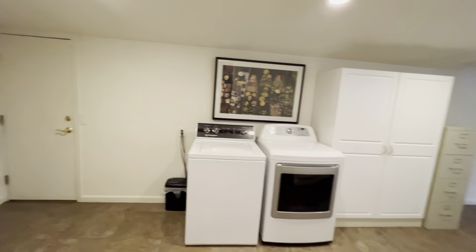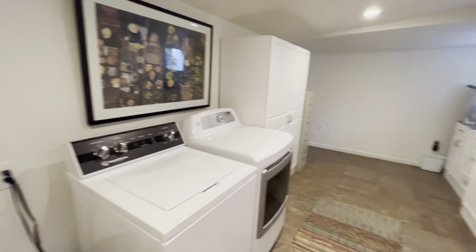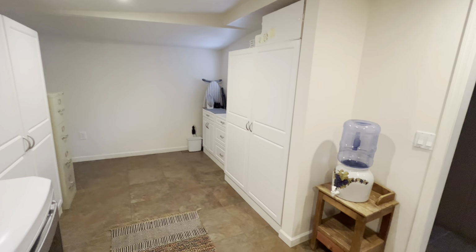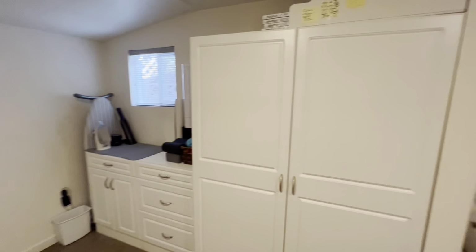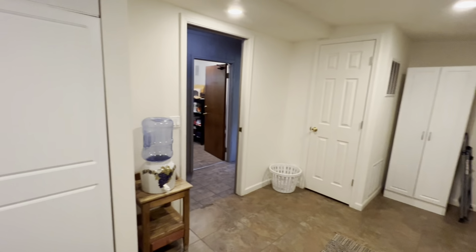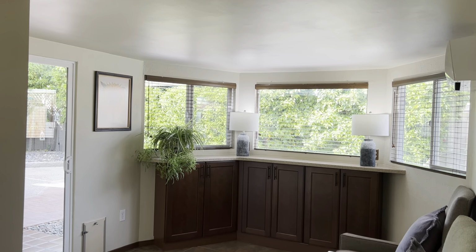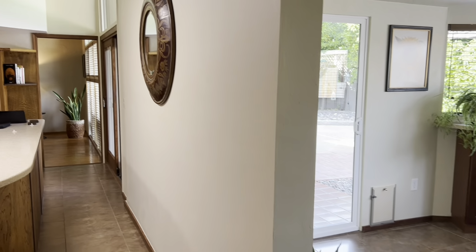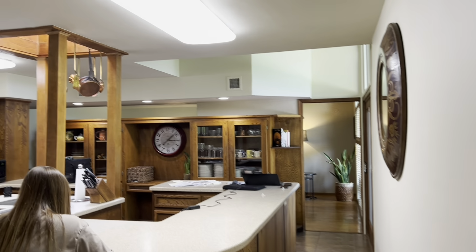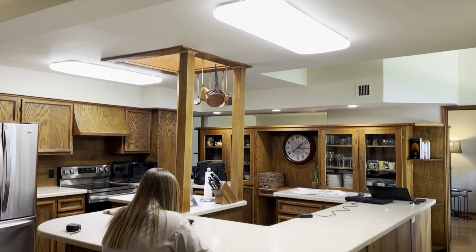The utility room. I'm really not going to change anything in here. Just new outlet covers if they need it, but it looks like the ones in here are pretty good. So I'll probably just leave this as is. The den. The kitchen. Replace those two light fixtures up there.